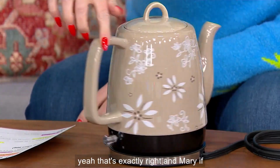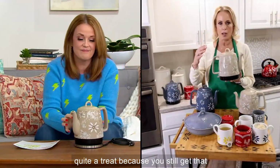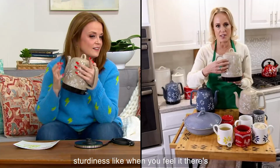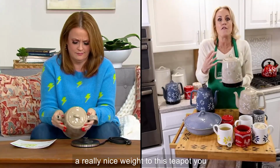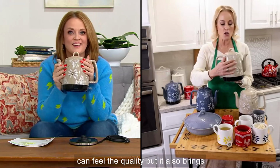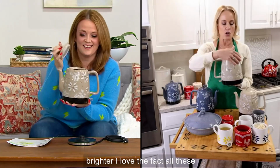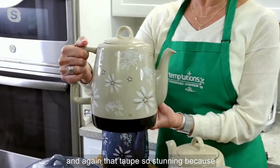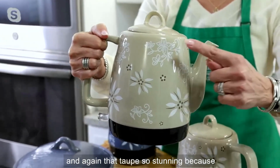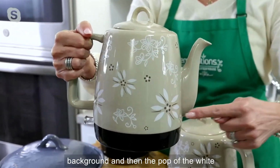Yeah, that's exactly right. And Mary, if you've never had porcelain, you're in for quite a treat, because you still get that sturdiness. When you feel it, there's a really nice weight to this teapot. You can feel the quality, but it also brings that pattern to life. It's a little brighter. I love all these hand painted and hand applied accents. And that taupe is so stunning because it's just a beautiful neutral background, and then the pop of the white color.